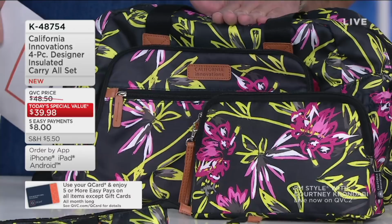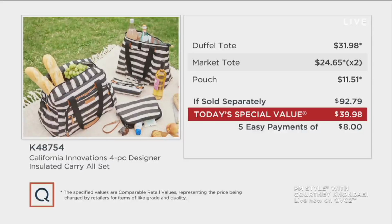What does our value story look like? Well, how would you like it if you were saving more than you were paying? Because that's exactly what's happening tonight. We're going to wake everybody up and say, you know what? Today's special value is rocking hot, unbelievable, great value. And if you've not seen it all day, feast your eyes and get your color while the getting is good.